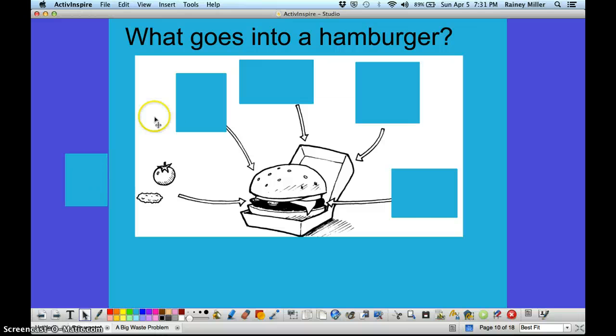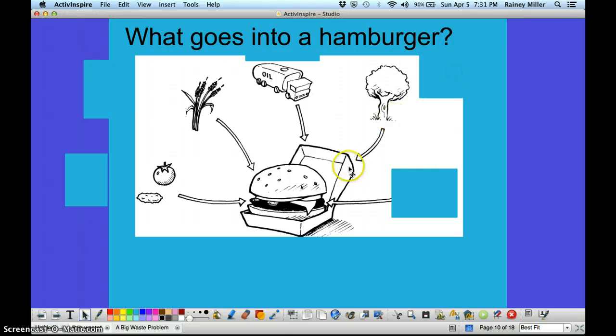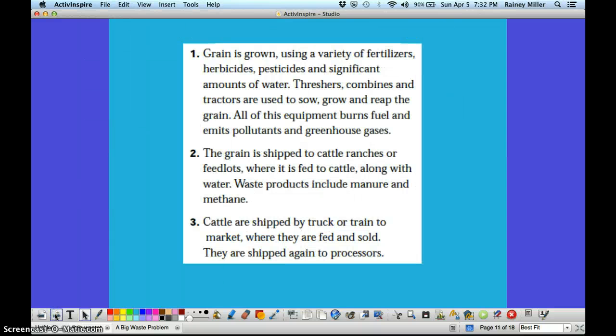and we'll get more into these different things. We have to have wheat that gets grown and harvested. We have to have oil in order to make the plastic coverings that go around the hamburger, and we need oil to be able to transport things. We need paper to go around the hamburger. And of course, you guys are going to right off the bat think of the fact that we need meat, a cow, per se, in order to get a hamburger. But it's more than just the sum of these parts.